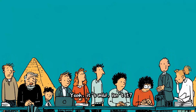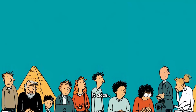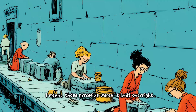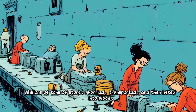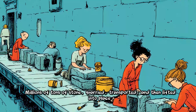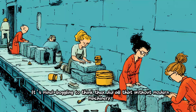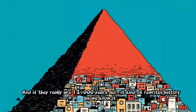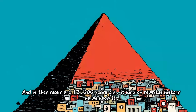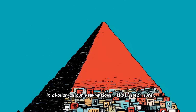Yeah, it's wild, isn't it? It really makes you rethink how we view these structures. It does. I mean, those pyramids weren't built overnight. Definitely not. Millions of tons of stone, quarried, transported, and then lifted into place. And with such precision, too. It's mind-boggling to think they did all that without modern machinery. Right. And if they really are 12,000 years old, it kind of rewrites history as we know it. It challenges our assumptions, that's for sure.